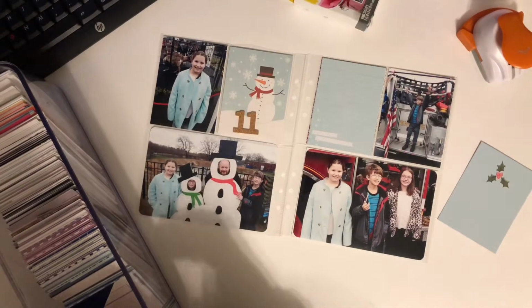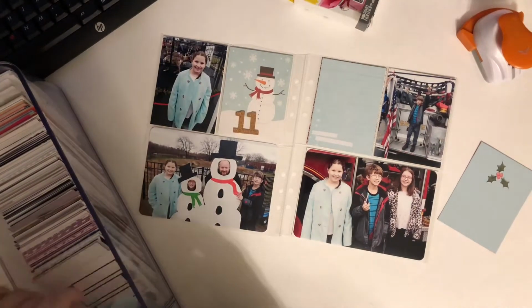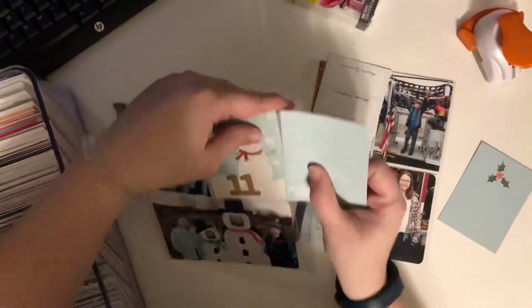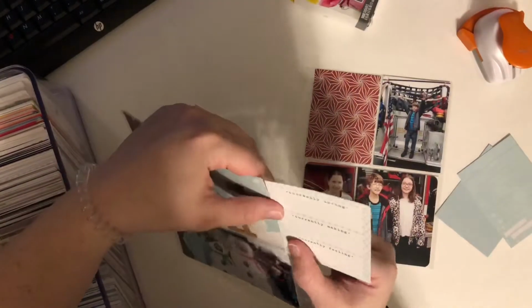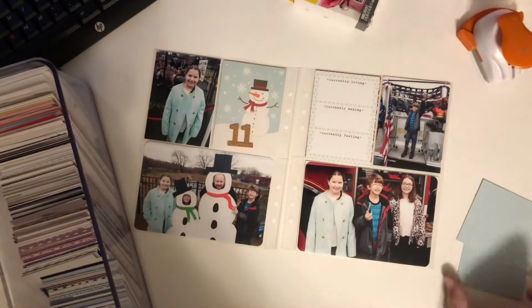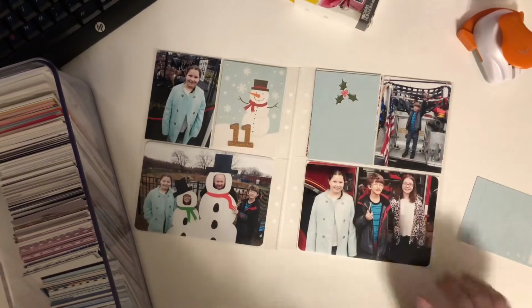But as you can see, I'm just still continuing to go through and find cards that could work potentially as my journaling card here. And this is after I had already gone through and pared down tons of cards to find out what I was going to use. So I just kind of thought it would be fun to share a little bit of my process and how I kind of just go back and forth and back and forth.